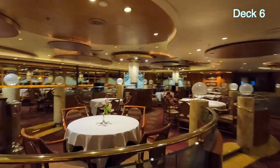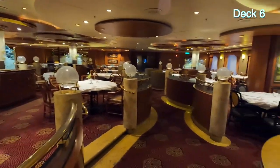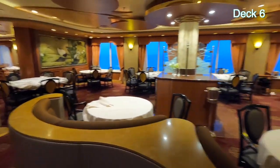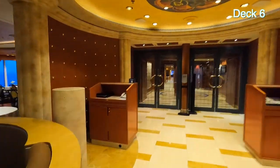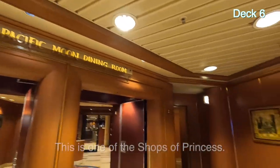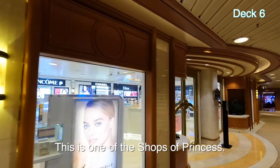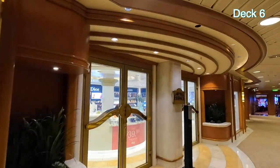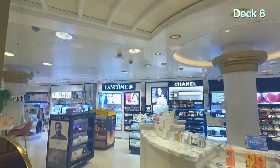And there's the mirrors. And there's another dining room on the other side of that. I don't know if you've noticed these curves, but they're the same in all the restaurants. Let's go forward. So, Pacific Moon dining room in there. Another bathroom. This is one of the shops of Princess. This is Essence. So you can guess they sell perfume.